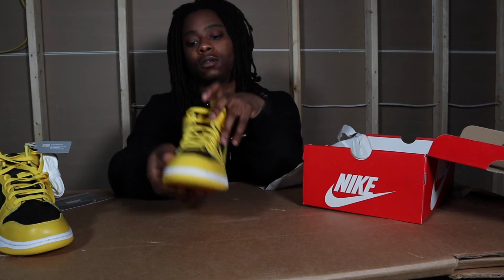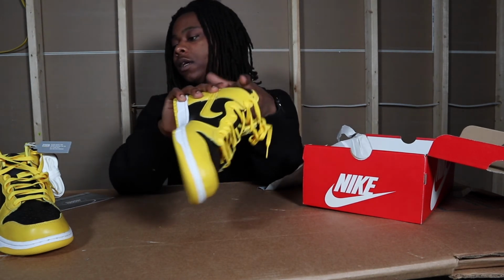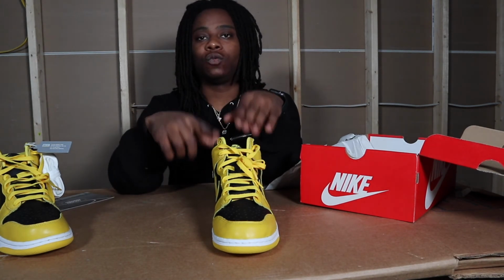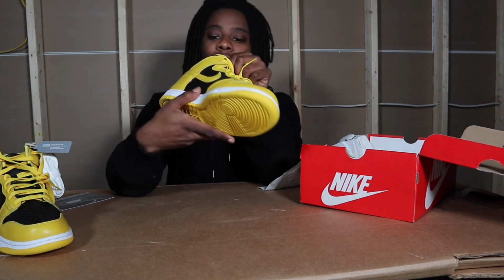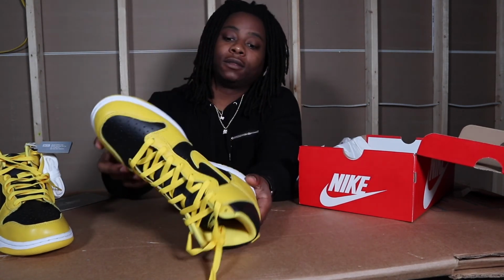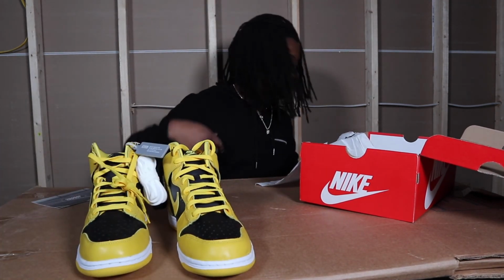These are hard. Let me see. I guess you only get one set of laces, because ain't no laces up in here. So I guess if I want to mix match, either do white or yellow, or the black and yellow. Black and yellow, black and yellow. That old song. Nobody singing it no more. Yo, they hard, yo. I'm digging them. Now I gotta put them on. What's first?